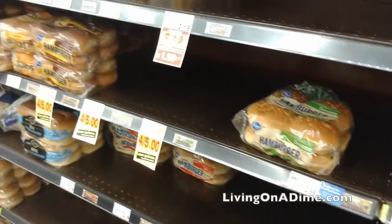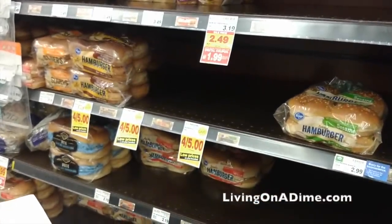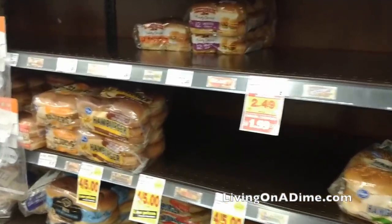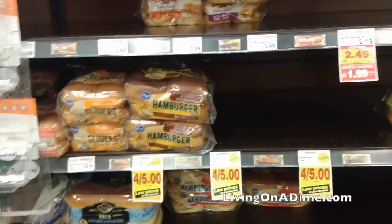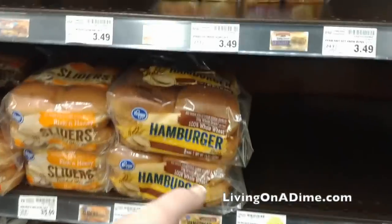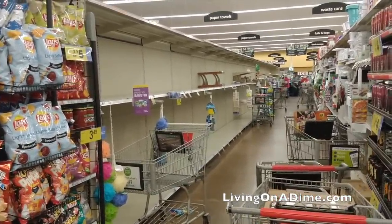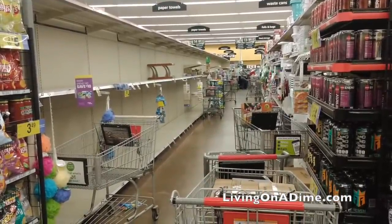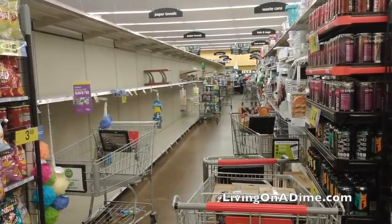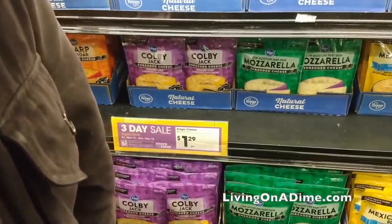Okay, so they still have hamburger buns. So I'm getting these, and I'm going to make roast beef sandwiches with the roast. Okay, right here, 4 for $5. I guess we'll have to get whole wheat. So it looks like everyone took my advice on prepping for pooping. The paper towels are all sold out, all the flushable wipes, everything is gone. This is hilarious.